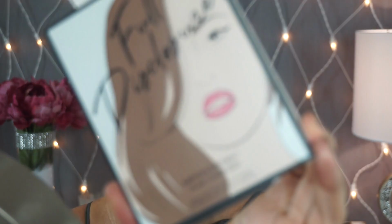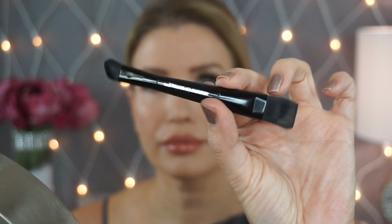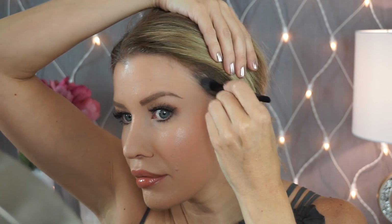So I recently discovered this product called Full Disclosure from Christopher Buckle. It's a gel and a powder. It kind of looks like a big eyebrow product. It comes with this dual-ended brush, and I just mix the two together and apply it to my temples. And you can see there, it's very, very natural looking. I feel like I can have better control with a brush versus that spray.